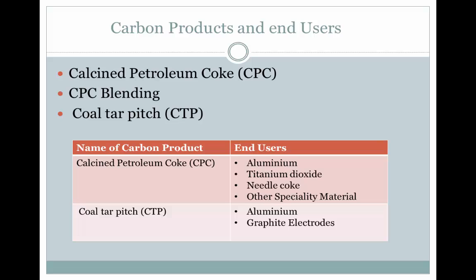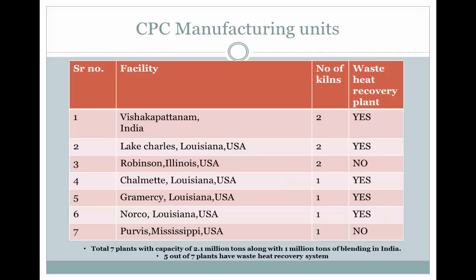There are various processes you can see in the CPC business, and the end users are mostly aluminum smelters. Titanium oxide also uses CPC in very small quantity. We'll see the distribution in upcoming slides. For needle coke and other specialty materials, CPC is also used. And for the CTP side, it is used mostly in aluminum, and then graphite electrodes. CPC blending we will cover in subsequent slides.